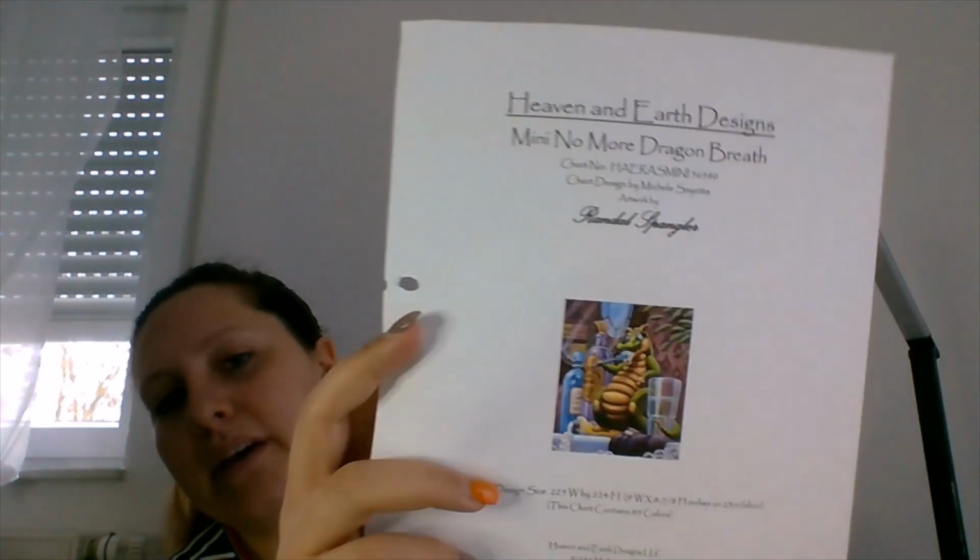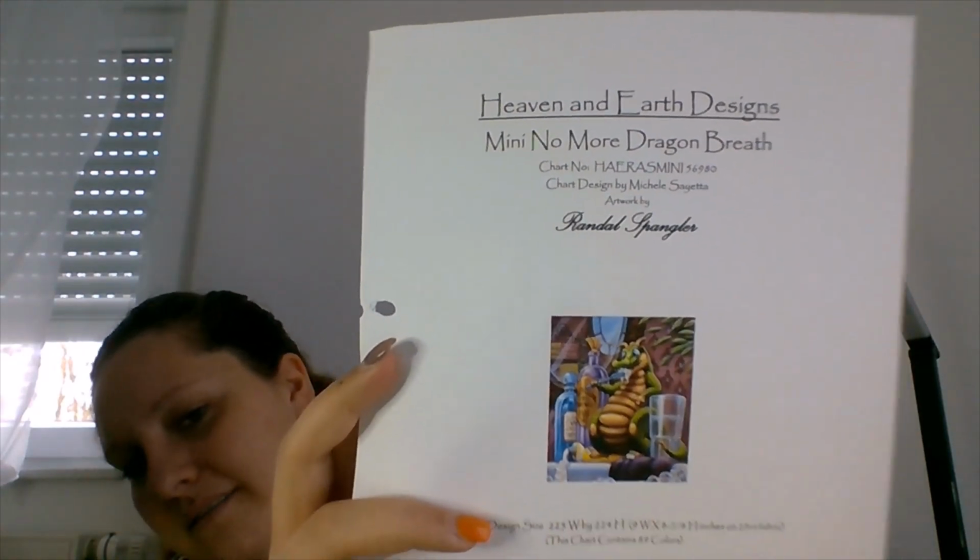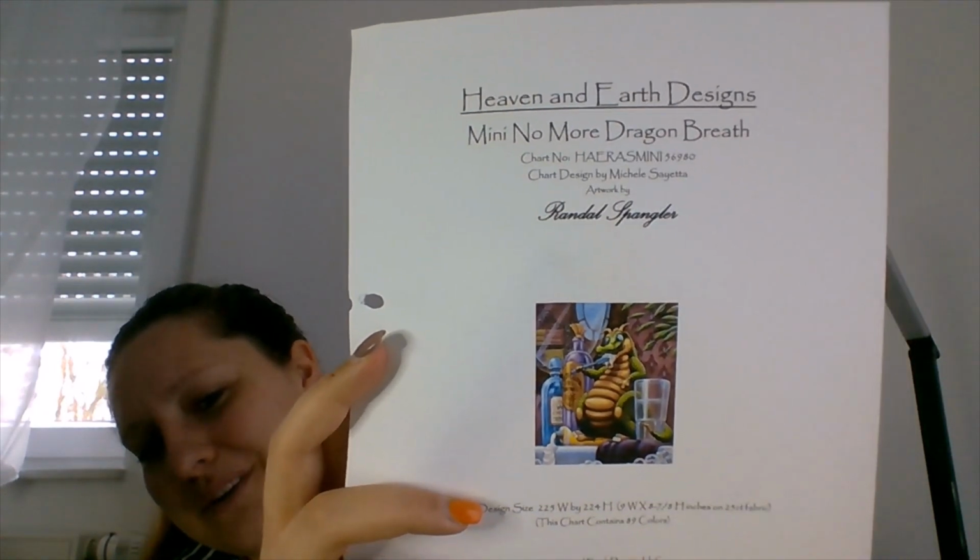Then we have artwork by Randall Spangler, Mini No More Dragon Breath. It's just super cute. I love all of his pieces. They are all so cute. I really like dragons, and yeah.